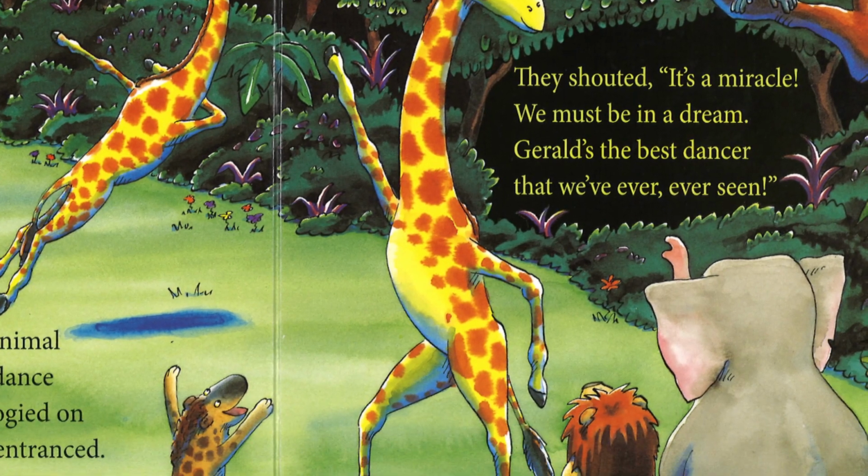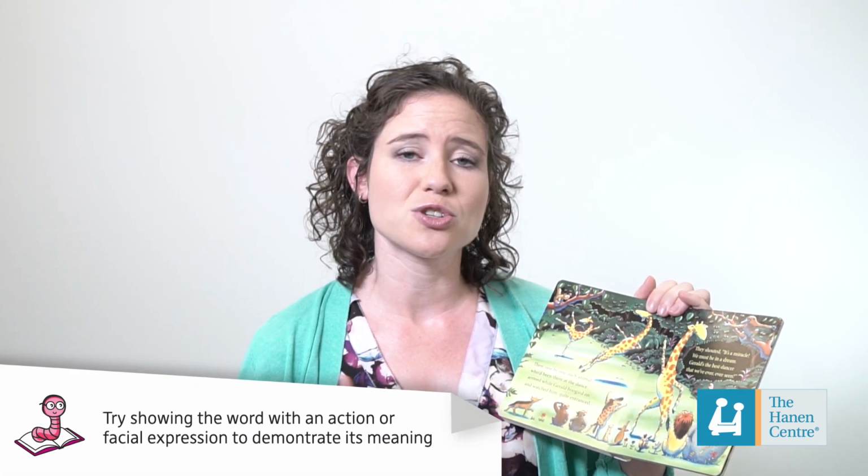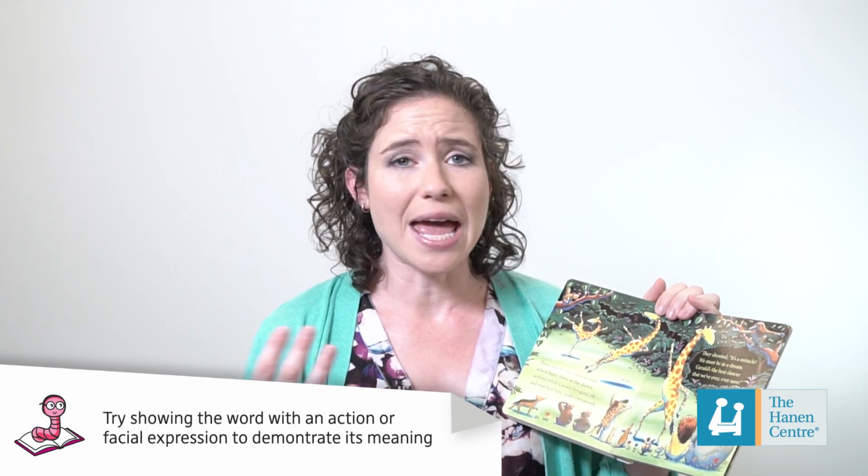Next, we want to show the word. One of the benefits of introducing new vocabulary in book reading is you have the illustration to really show what a word means. So in this case, I would point to the animals, especially that lion, who looks quite entranced with Gerald's dancing. If you're introducing a new word and you don't have the picture to support you, you could use your body language or facial expression or any other visual to help really show what a new word means.